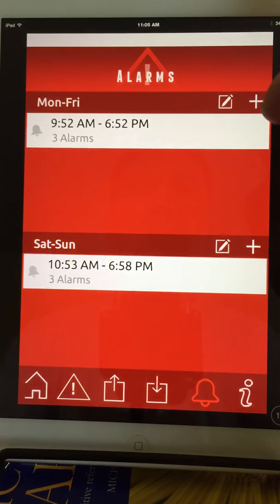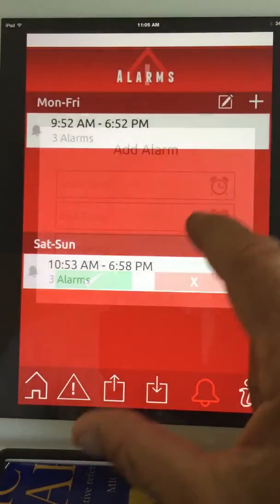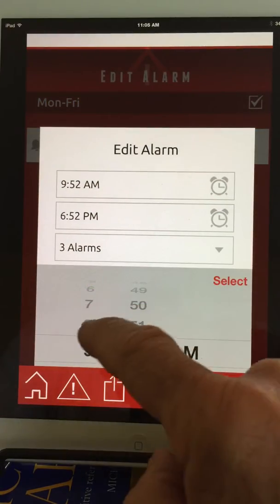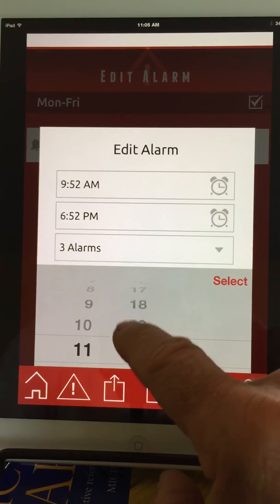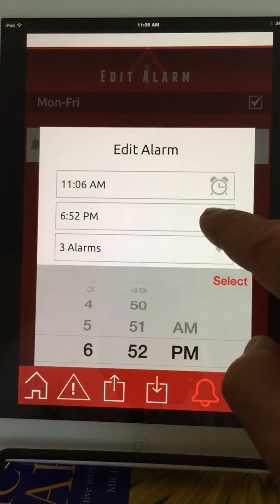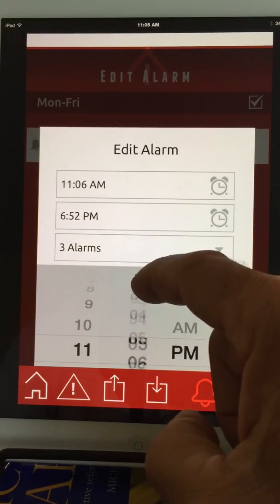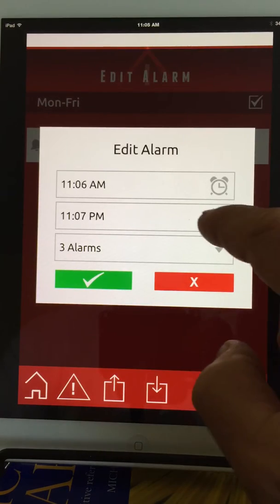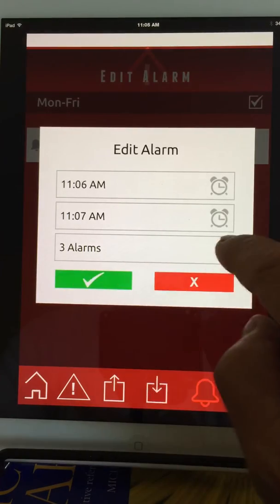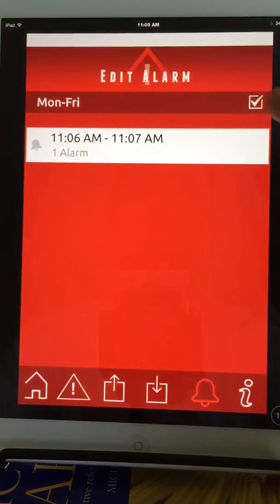Maybe I'll set up one alarm here just to see what the random function is. Now, the alarms cannot overlap, so I have to edit. It's 11:05, so I'm going to set this to 11:06. There it is, and I'll do another one, sorry, 11:07. Not PM, AM. And I just want one alarm. Get in there, and confirm.